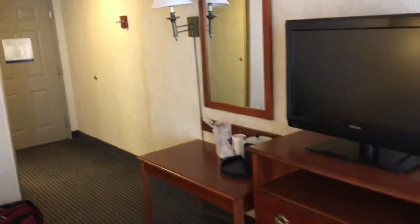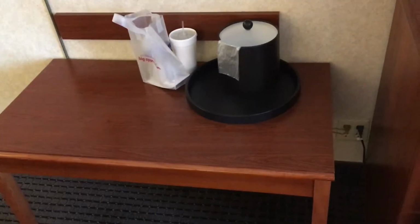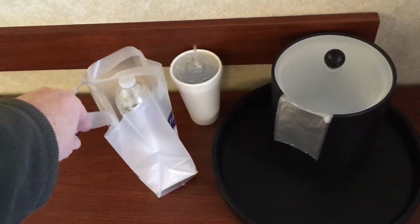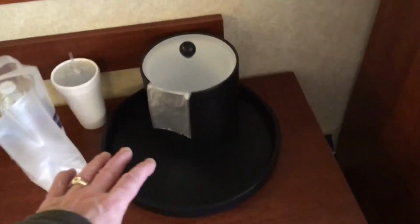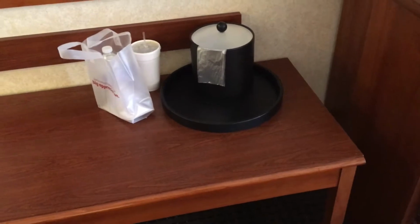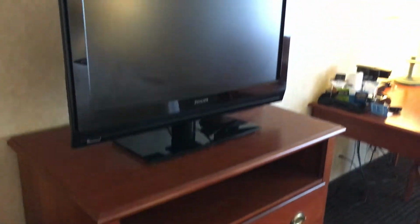So starting on the wall, here's where we came in. We have a nice size table, and these are just some personal items. This is the freebie they gave me for being a gold member. That's what's left over from my lunch. And this is what they give you actually, is an ice bucket. I'm really disappointed because usually Hampton Inns have a refrigerator and microwave.